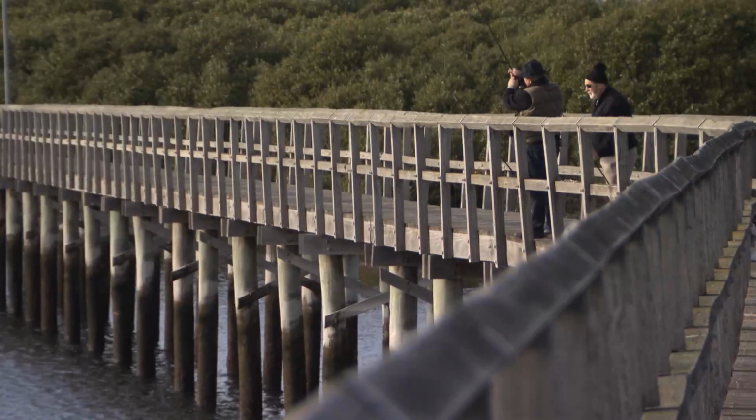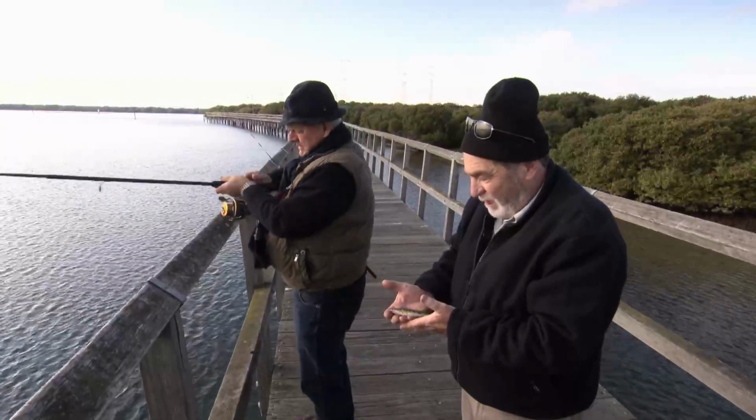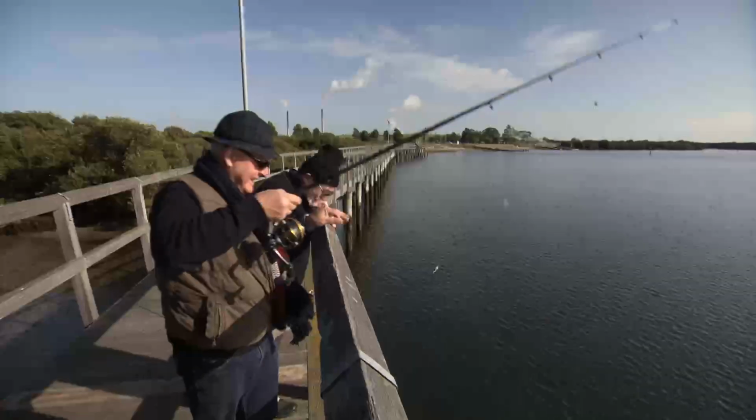This is what we call colloquially a weedy whiting, and it's only called a weedy whiting because of the general similarity to a whiting. It's actually a member, I think, of the wrasse family. Not terribly good to eat, not big enough anyway, so back he goes as well.